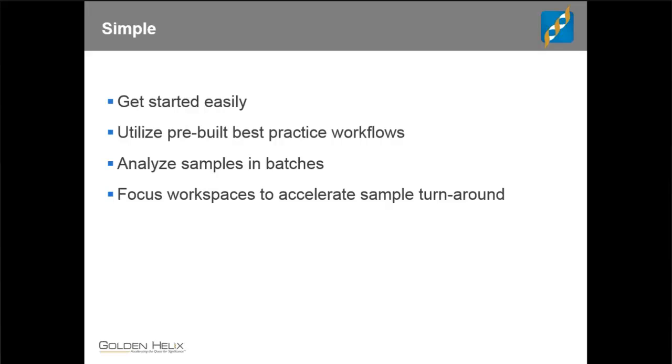So we're planning on having VarSeq fully stocked and ready to go, so there's always something to get started. Of course, you could always start from scratch if you wanted to, but we feel that most of the time you're going to have a good starting point that gets you to some interesting results.